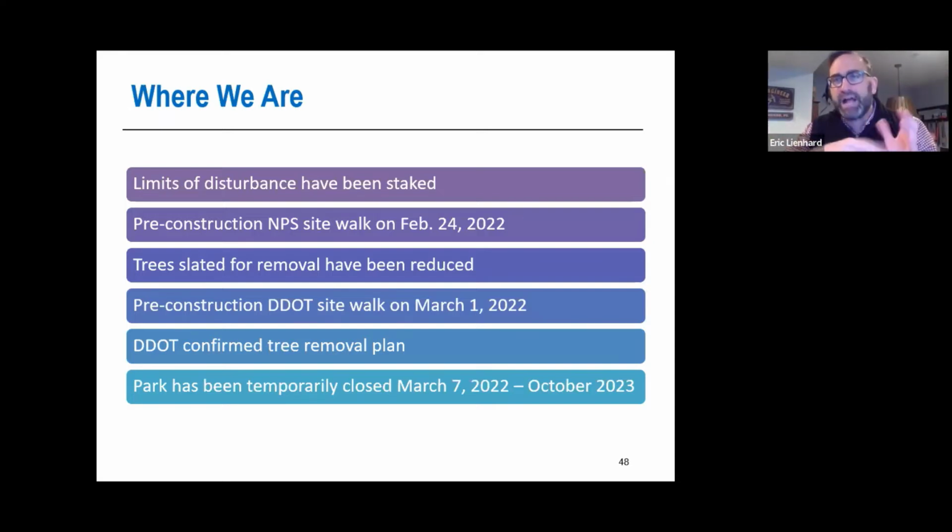So we're waiting on the contractor and their arborist to come back with the final list, as well as DDOT, because they also took their own list. All parties, NPS, DDOT, DC Water, the engineers and contractor will make sure everyone's notes jive for that. And we will get that number to you and to the public once we have that final number.